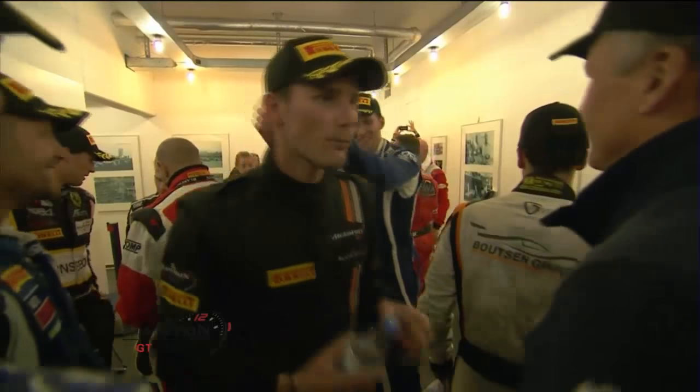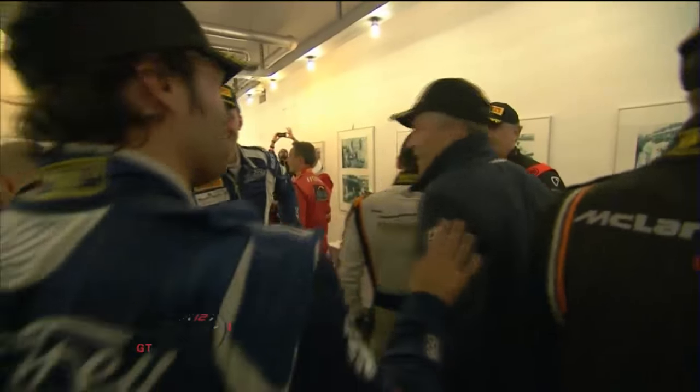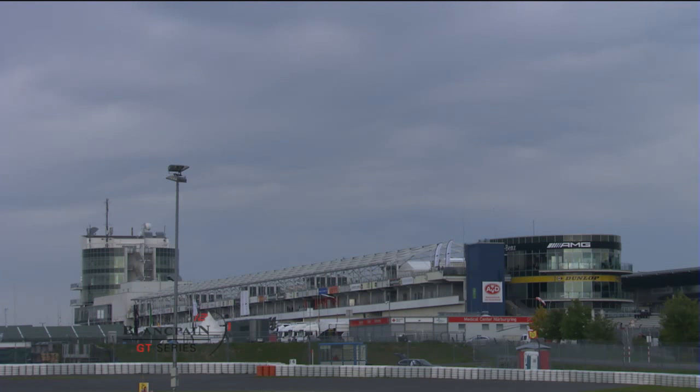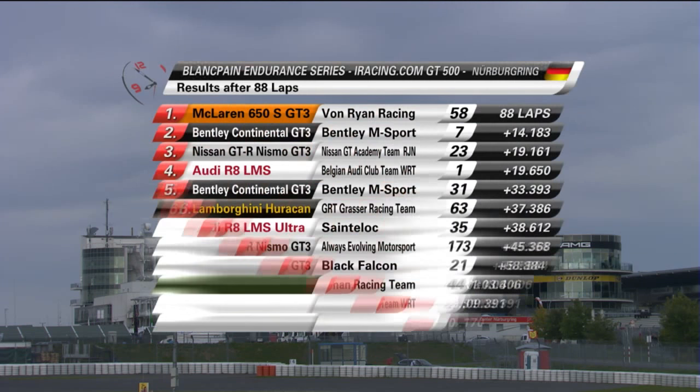And so the drivers shortly will be making their way to the podium. Some of the drivers are already there. We have, of course, the class champions podium, I suspect, to look forward to as well. But let's have a look, first of all, at how the overall results were. Race results, first of all.